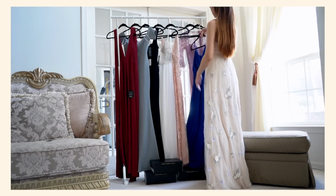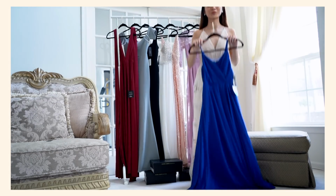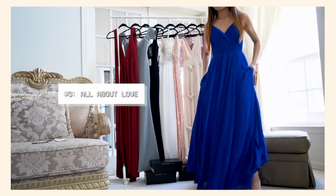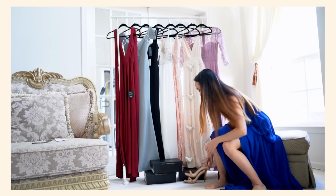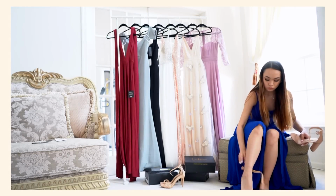The next dress I wanted to share with you guys is a bolder color. This is cobalt blue, and it's quite bold for me, at least, and it's very long, so I did want to switch out the heels. I chose a thicker heel for this dress because it's very lengthy and harder to walk in with all the layers, and a thicker heel always makes it easier to walk, so that's what I'm doing here.